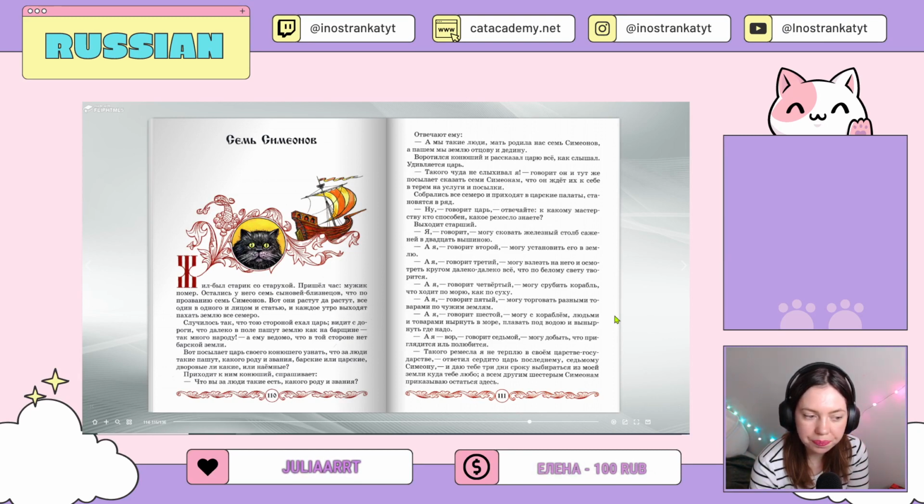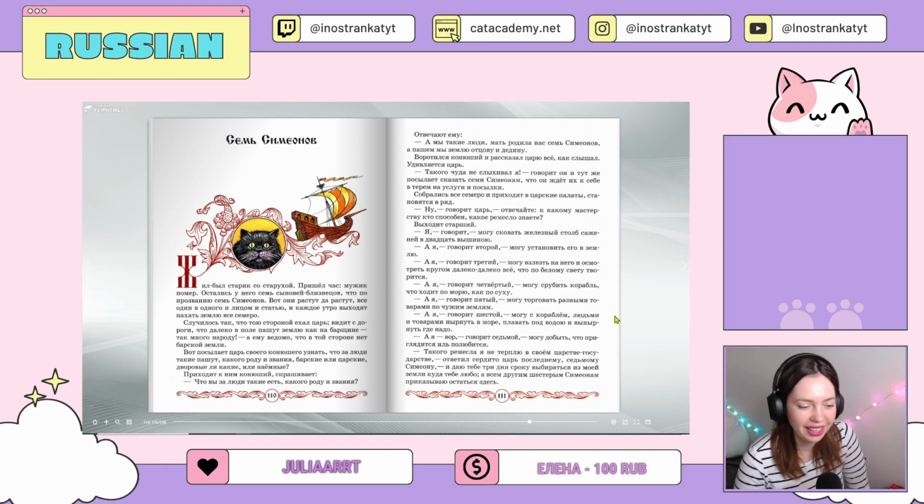So basically, one day a Tsar was passing by and he saw like, wow, so many men work in the field. It looks suspicious. So is it like some kind of a rich house? And if they're rich, maybe I need to figure out what's going on. Are they paying taxes or stuff like that?